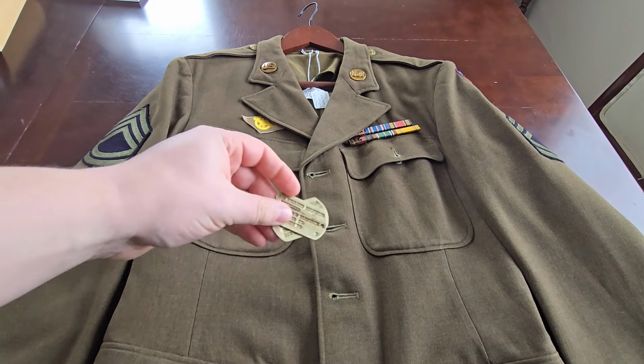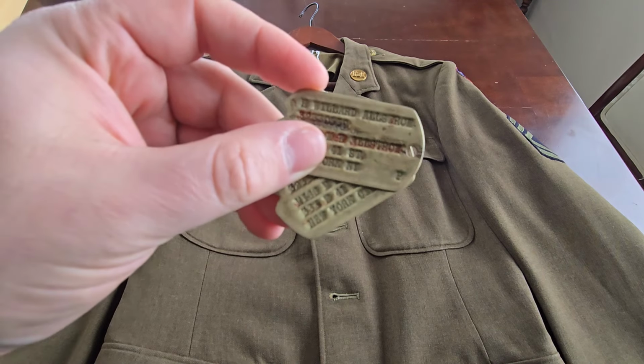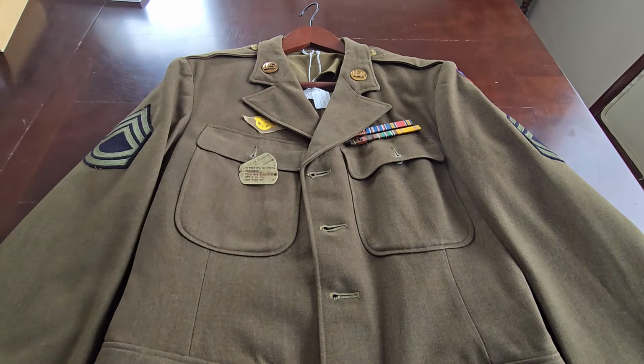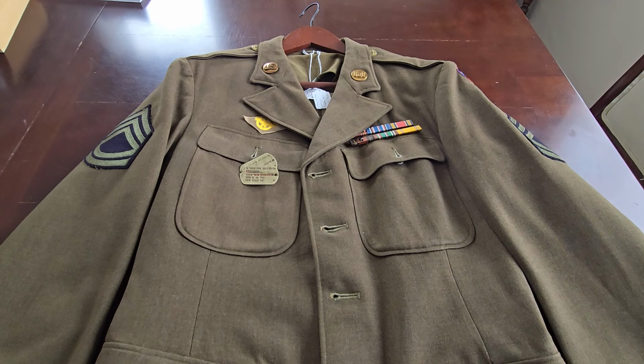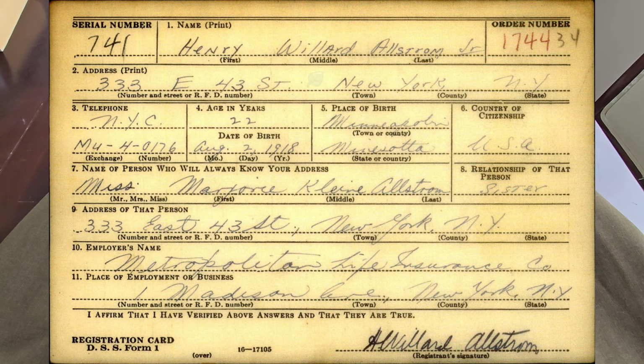We have two of his dog tags, Henry Willard Armstrong, as you can see right there. Now, I did have some information that came with this uniform. I also filled in some gaps by doing some research online. So Henry was born on August 2nd, 1918 in Minnesota. And at the time that he enlisted in the military, he was actually living in New York.